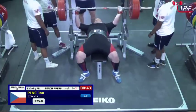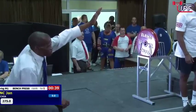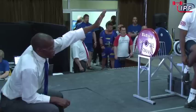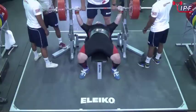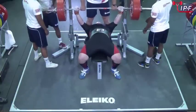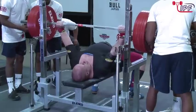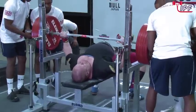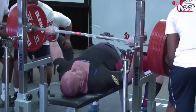Okay, here we have Jan. He's a policeman. He's got quite a big opener there at 275. Yeah, but there's 2 guys opening heavier than that even in this group. It's the advantage of commentating on the big guys. You get to see some really big weights moved. Yep. Everybody loves the big weights. That's some difficulty getting that down.